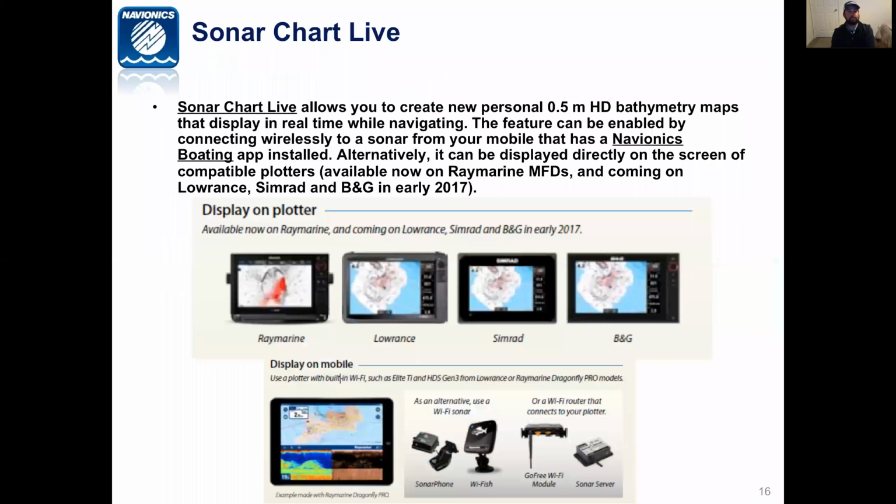Sonar Chart Live, awesome feature. I'm running Raymarine right now, so I do have the ability to see my updates live on my actual chart plotter. Really neat. This allows you to create new personal 0.5 meter HD bathymetry maps, pretty much the 1-foot contours that display in real time while navigating.